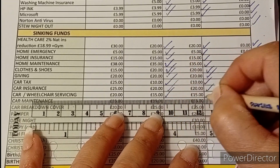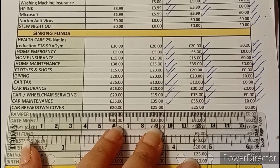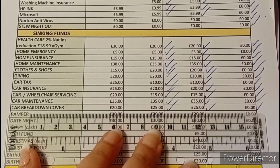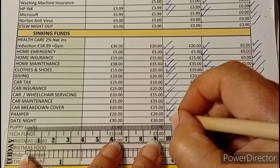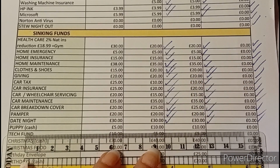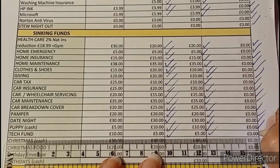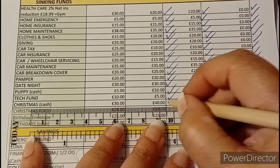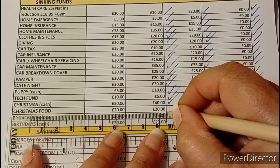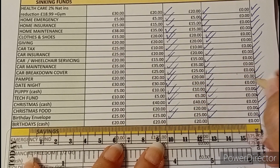Car servicing and wheelchair servicing, we put £15 away. And car maintenance, we put £35 away. Car breakdown cover, we put £25 away. And pamper, that's for my haircuts, put £20 away. And date night, we put £30 away. Puppy, we saved £10 in our tin. And tech fund, we put £5 away for our tech in case our phone breaks or something like that, or we need an upgrade. We put £40 away for Christmas, £20 away for Christmas food, £25 in my birthday envelopes, and £20 away into our birthday binder.